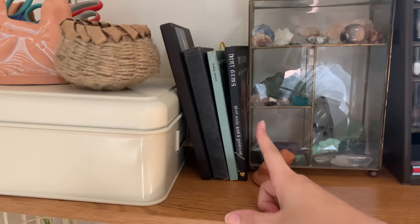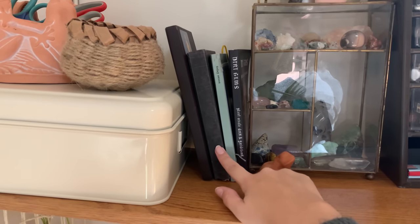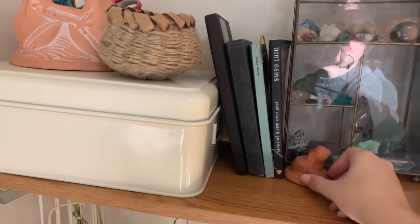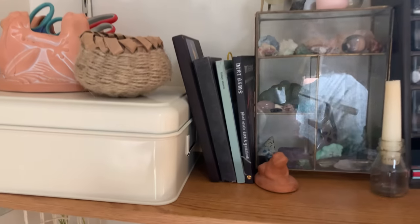And then over here, we have got some of my books. This is just the guidebook to my oracle deck. This is my planner. This is my journal. This is my sketchbook. I don't know if you would call those books. I would call them books. And they're just right here for easy access.